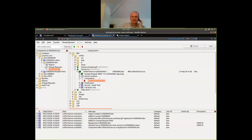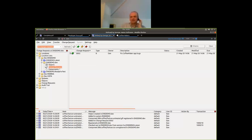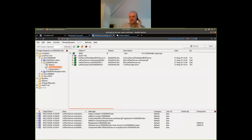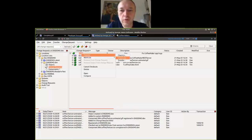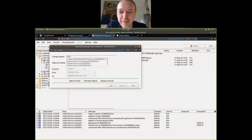So the upshot of that is that now he's got some more bits associated with the change request, 4 objects. So this one change request, B002, actually has 4 objects associated with it. And he's going to say, right, I think I've sorted it out now. I'm going to check that in. That pushes it over to ready for test.